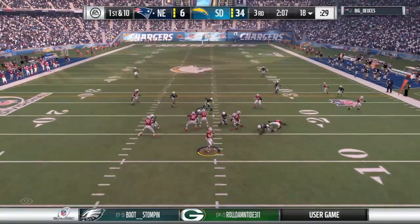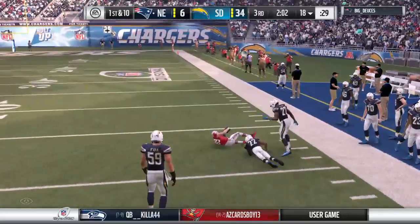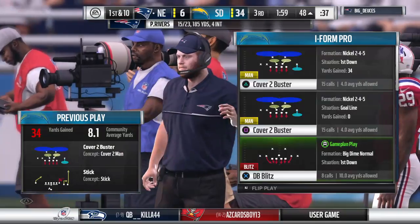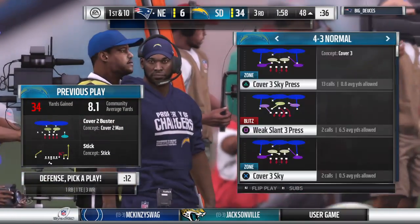Back to it after the pick six. Rivers. And got his man complete. And he'll be taken down, but not before he gets into enemy territory. A nice little completion there by Phillip Rivers.